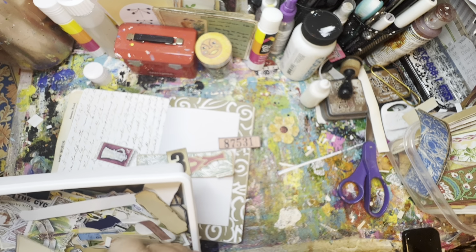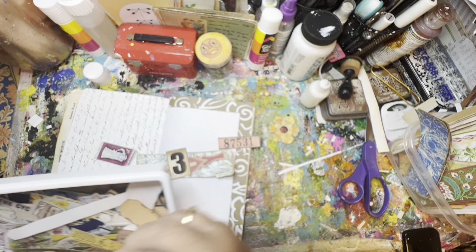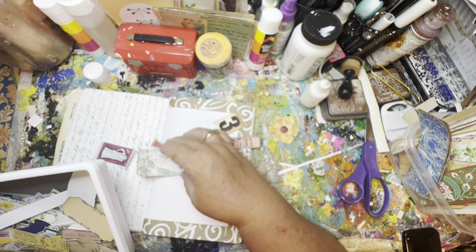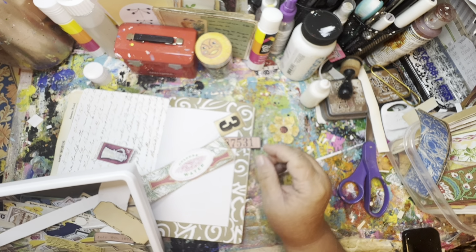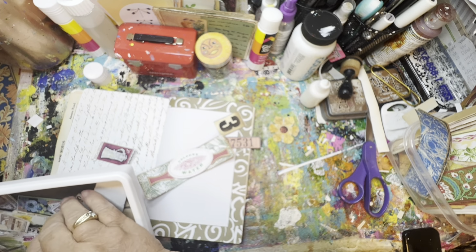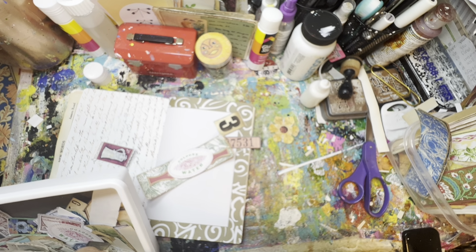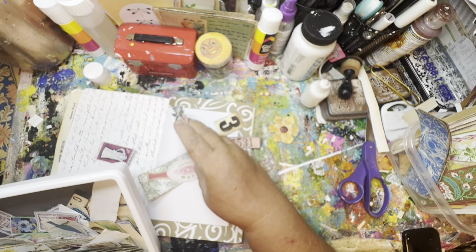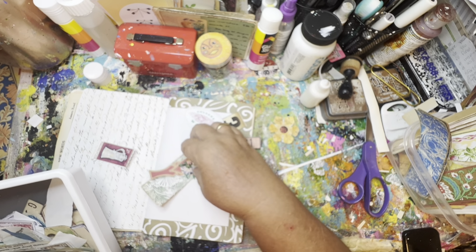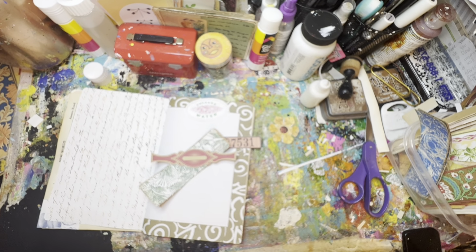Stamp. How about cigars and cologne? Why, yes, I think we will. All right, that's 1, 2, 3 things. That should be plenty. Unless we do this flowers instead. No. All right. No on the 3.